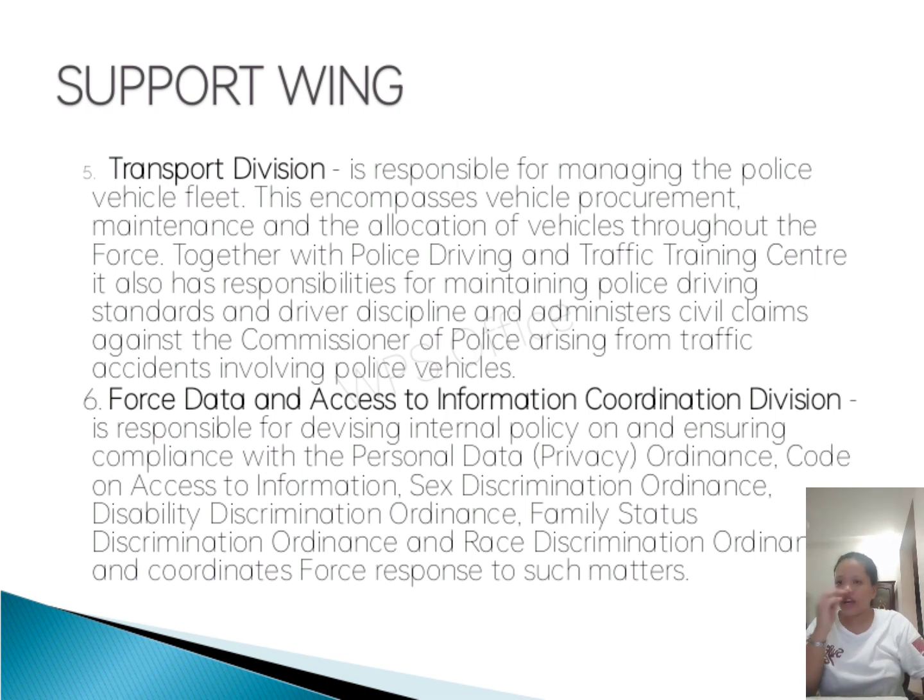Number 5 is the Transport Division. It is responsible for managing the police vehicle fleet. This encompasses vehicle procurement, maintenance, and the allocation of vehicles throughout the force, together with the Police Driving and Traffic Training Centre. It also has responsibilities for maintaining police driving standards and driving discipline, and administers civil claims against the Commissioner of Police arising from traffic accidents involving police vehicles.